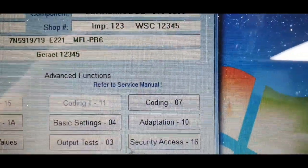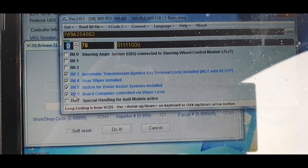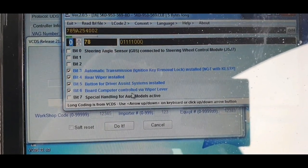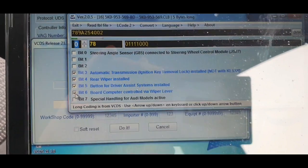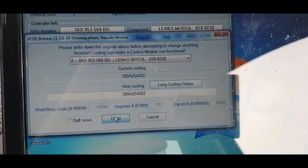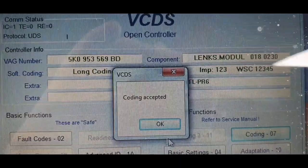Okay guys, we come to coding number 7. Okay guys, you look at byte 0, bit 6. It is the computer actually in the wiper lever. So okay, it's coding out. Close. Do it. Okay, it's accepting.